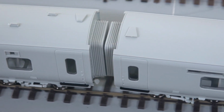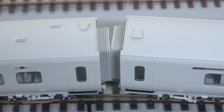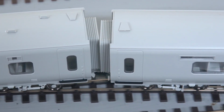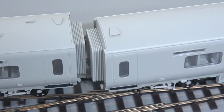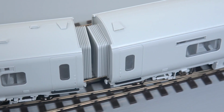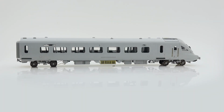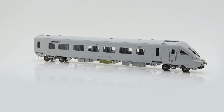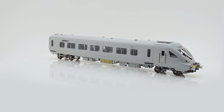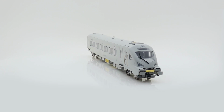Certainly on test the motion has been free enough, but they are weighted coaches, and with that little bit of resistance that's required in there, you're going to need a beefy loco for it. So it's a good job that we've got the Dapol 68 and the Accurascale 92 coming their way, which will have no problem with these whatsoever. Absolutely recommend these, top-notch product, and it'll be interesting to see how they all turn out at the decorated stage.